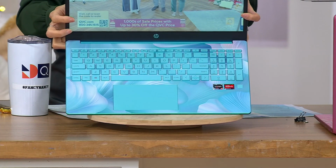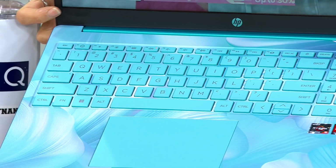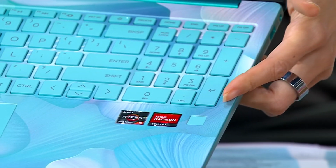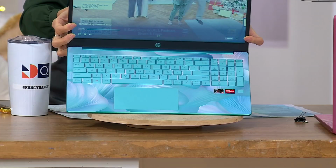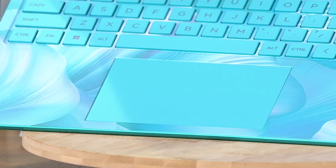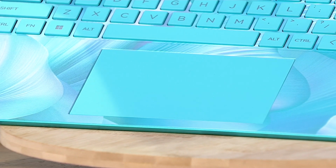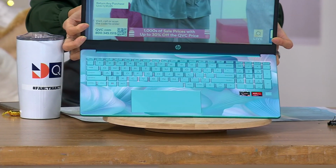The keys are backlit, so you're going to be able to see them in dark environments, which is wonderful. You also have the fingerprint reader right next to where it says AMD Radeon. Those are the graphics that are built inside of the computer. Your HP image pad is there, which is great because you may not always want to touch the screen. So you have multi-gesture support, which means that you can replicate like the pinch and zoom, for example, on that trackpad, and you get that same type of touch experience without touching the screen.